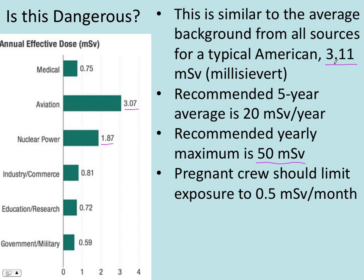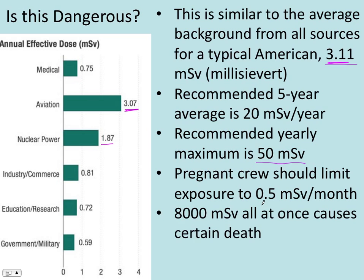And if you add the background to this, that's sort of normal. But if they were a crew flying over the pole, they get more radiation there. That's because the Earth's magnetic field isn't as protective of cosmic ray particles there. And so somebody who's pregnant might keep track. You can find these online calculators that will calculate your dose depending on the flight you took. And they might even cut back their flying or ask for a different assignment just to be cautious. It's not, again, a huge health issue.